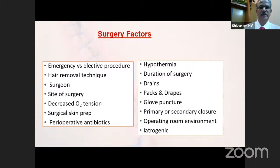Next, coming to the surgery factors, many of them are under our control. Some things may not be under control, like an emergency operation. Then the hair removal techniques and the site of surgery, as abdominal operations have more surgical site infection than a thyroid operation or a breast operation. And how we prepare the skin, and whether we give a perioperative antibiotic. Some of this we'll discuss in the next slides. Whether there is any hypothermia, how we keep drains, whether there is any glove puncture, so many things which we can take care of during the surgery, including the operating room environment.